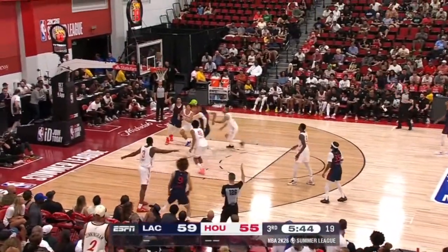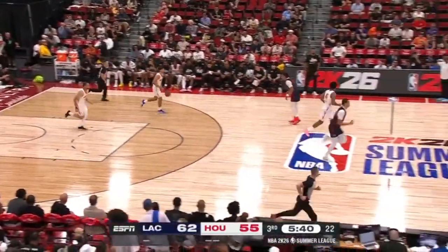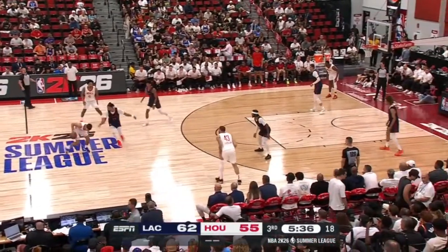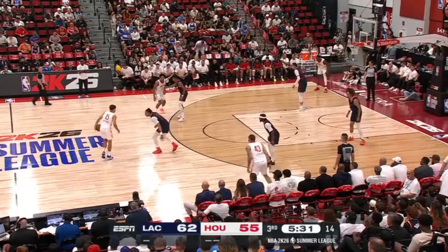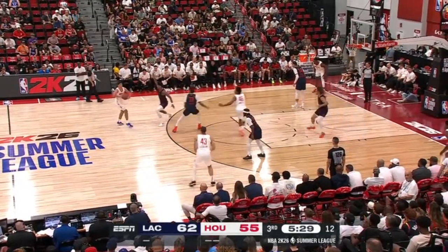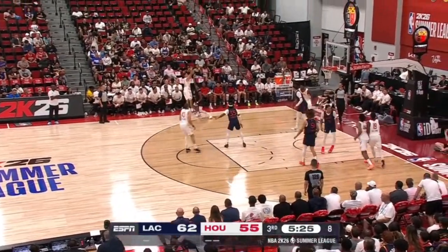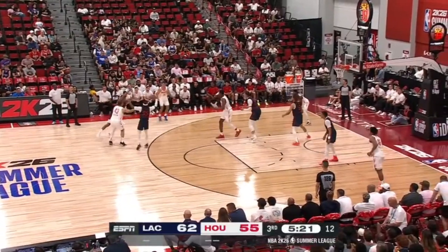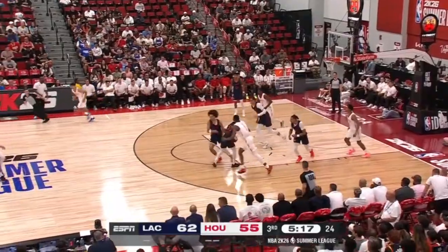Simpson gets it out to Flowers, who connects from outside. Flowers, 11 points now, has missed just a single shot. Shepherd having an excellent second half, defensively and offensively. Ledlum to Shepherd. Can't get that one to fall. Second chance opportunity. 2 for 1 for Shepherd. No again.